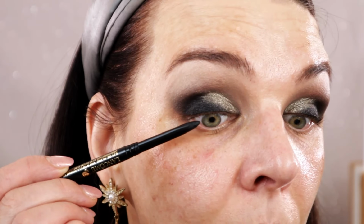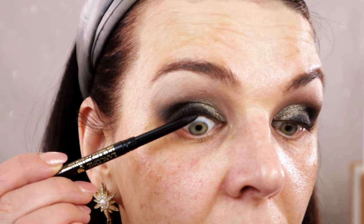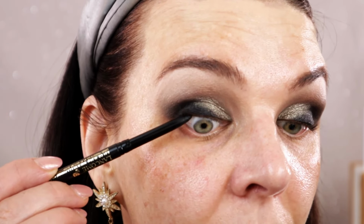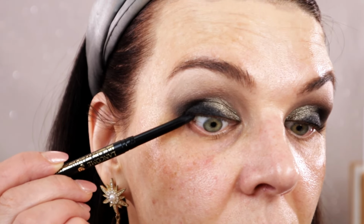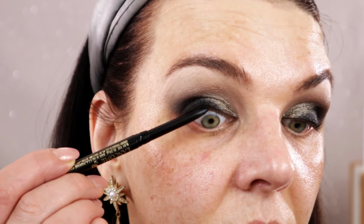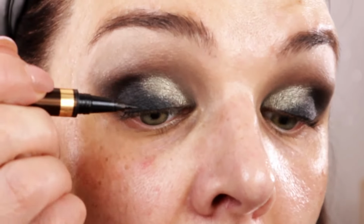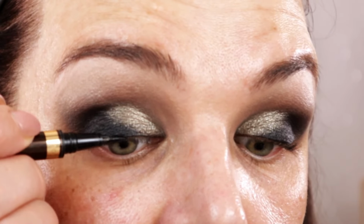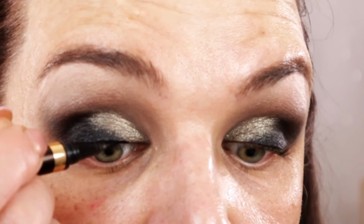Now I have a black eyeliner from Lancome, it's waterproof, and I'm going to apply this black eyeliner between my lashes underneath. And then I need liquid eyeliner, and I'm using Tom Ford eyeliner. I'm going to apply this eyeliner very, very close to my lashes.